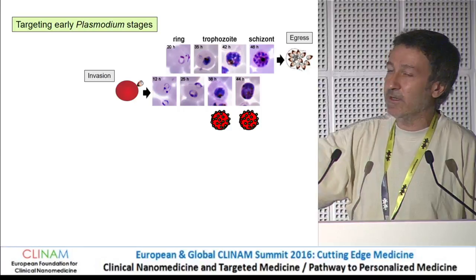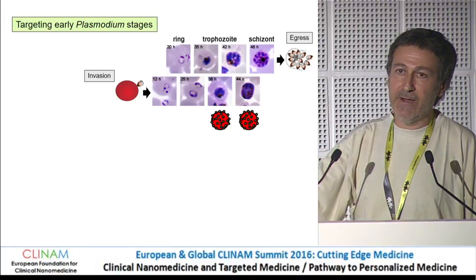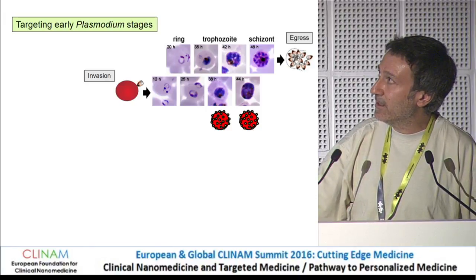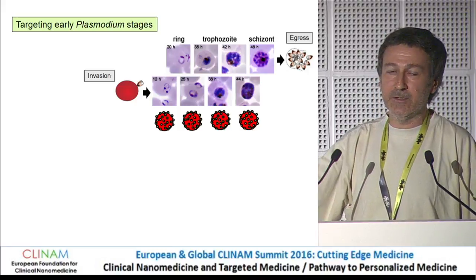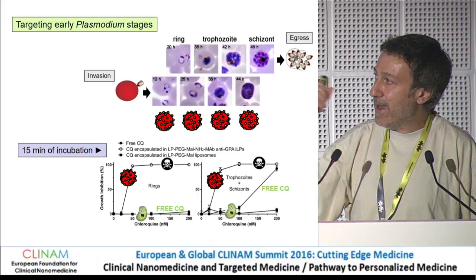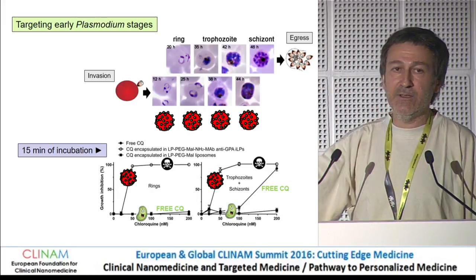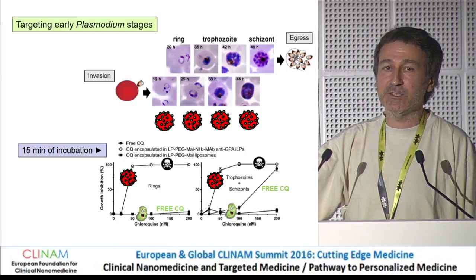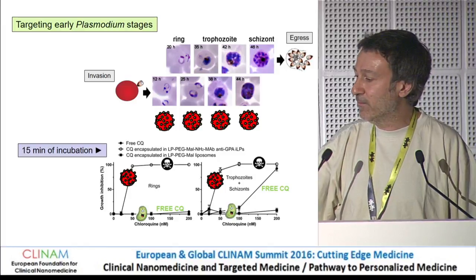This is the normal situation that we had before with antibodies against exposed antigens on infected red blood cells, which the parasite only starts showing late in the infectious cycle at trophozoite or schizont stages. By targeting glycophorin A, obviously, we could enter the infected red blood cell much earlier. And this gave us an edge that indeed made that, for instance, chloroquine, the same concentration was much more active in our immunoliposomal formulation, both when added to ring stages and also to later stages than as a free drug. That was an important improvement.